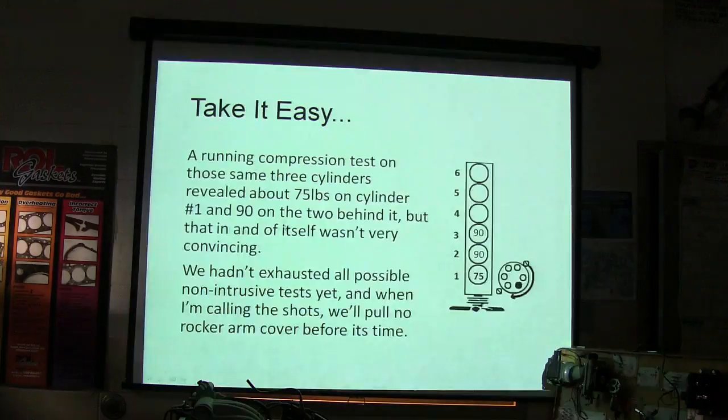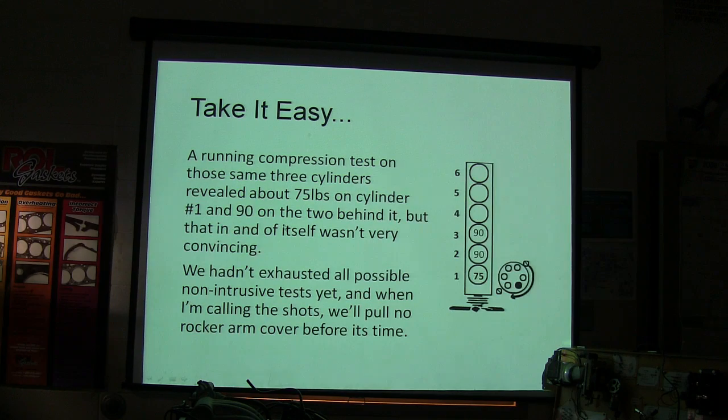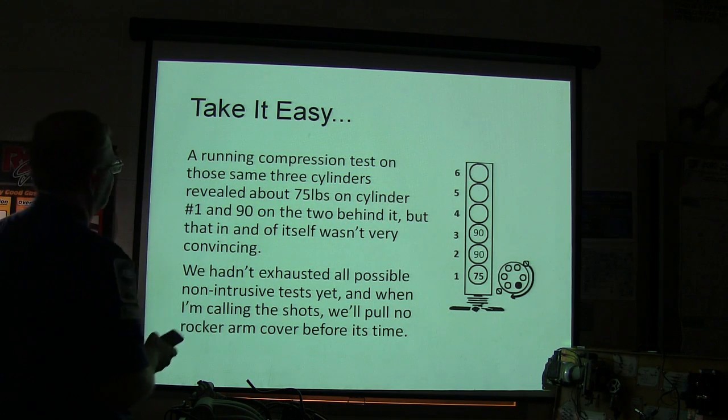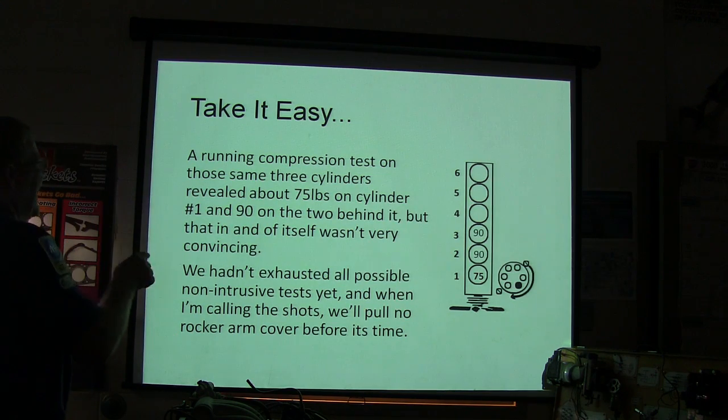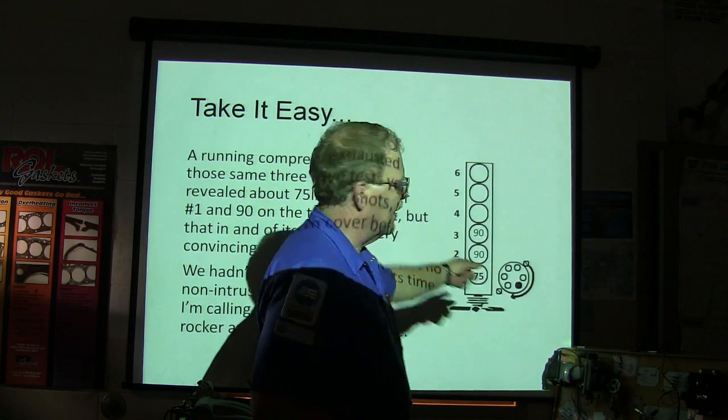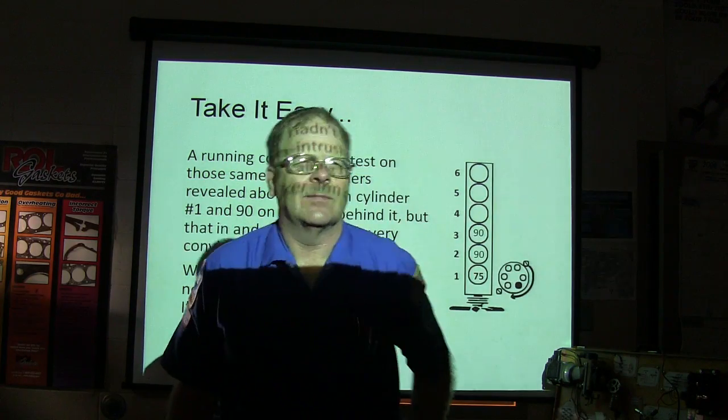A running compression test on the same three cylinders revealed about 75 pounds on cylinder one and 90 on the two behind it. So this is what that engine looked like. What is the firing order on a straight six? Do you remember?